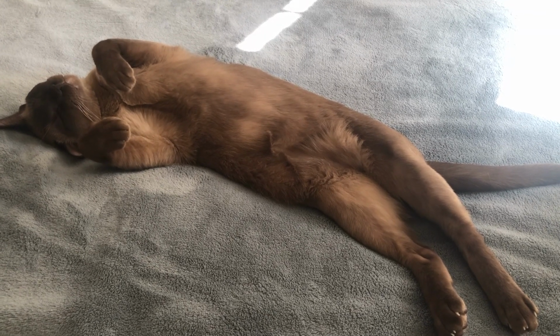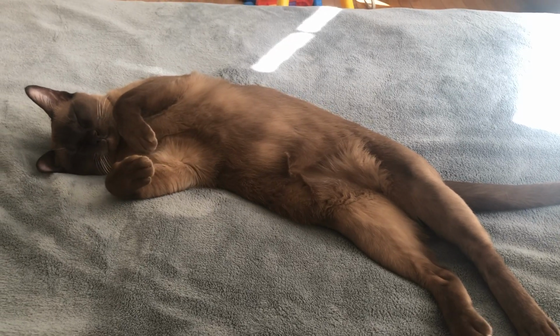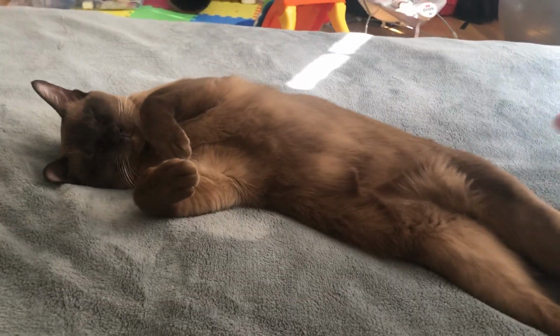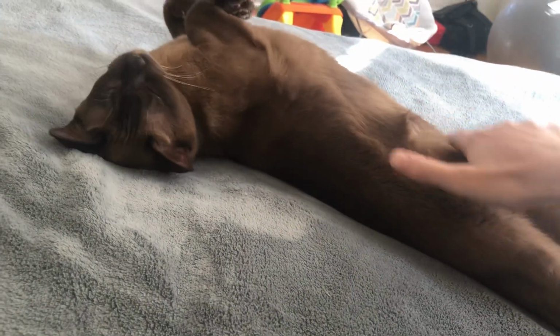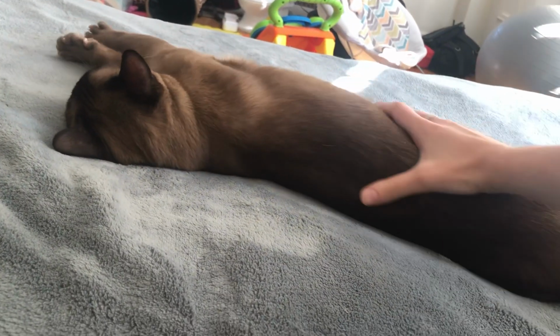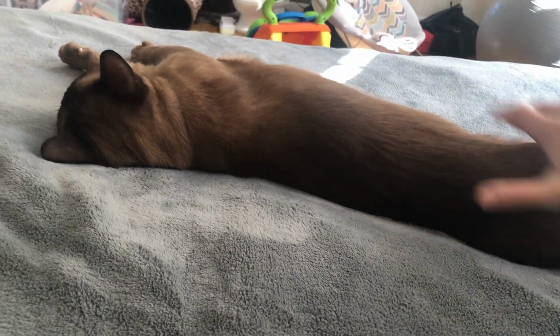And that takes us to the next thing, which is the coat, which is super fine, glossy, and silky to the touch. So the Burmese is the best cat to touch. It's so silky. It's amazing to touch a Burmese. It's really, really silky and amazing. I just love this coat. Oh my God, Matilda, you're so silky.